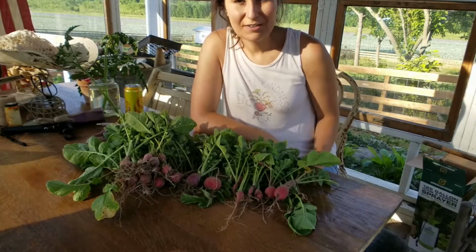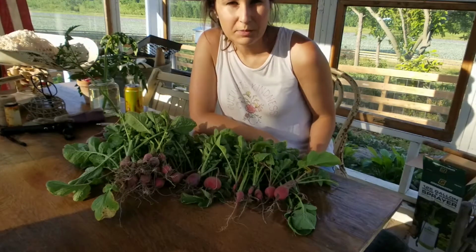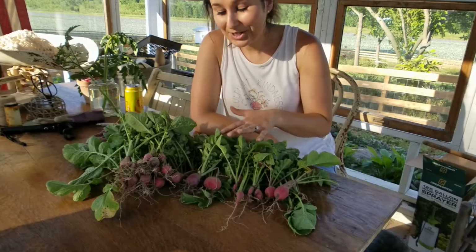So don't be afraid to fail in gardening. There's always a lesson to learn, so there's really never a complete loss, even if you don't end up with any harvest at all. I'm pretty impressed with this.